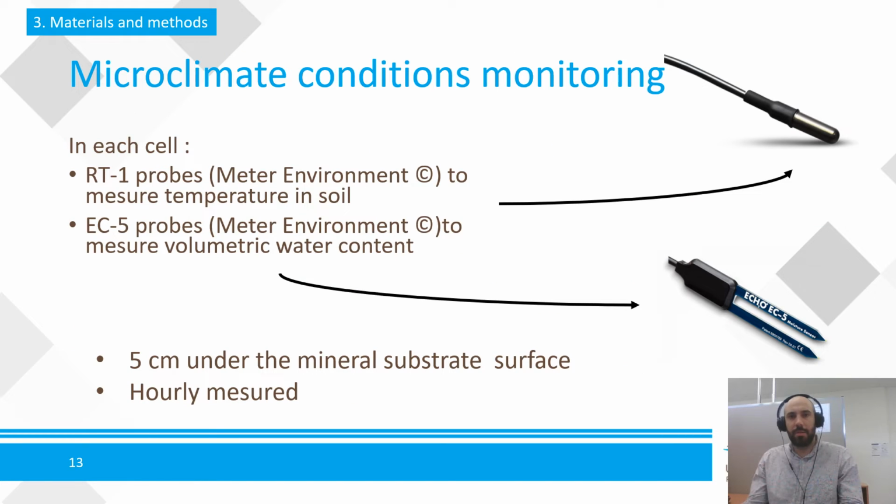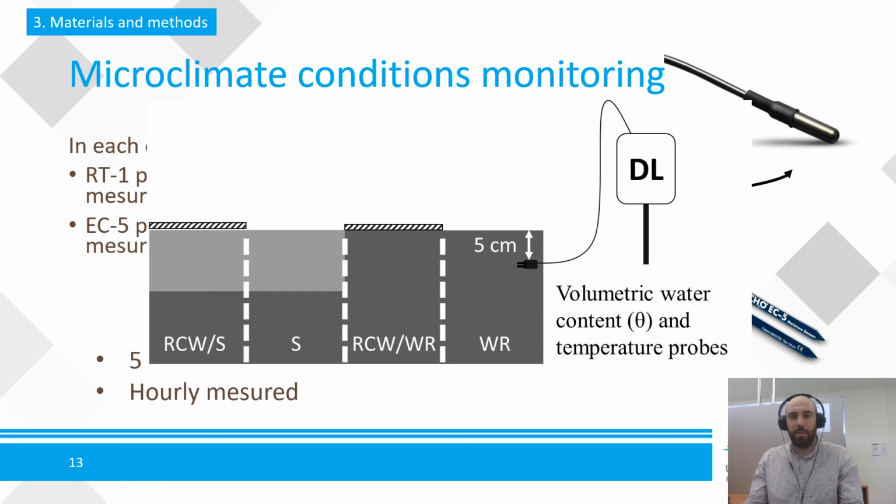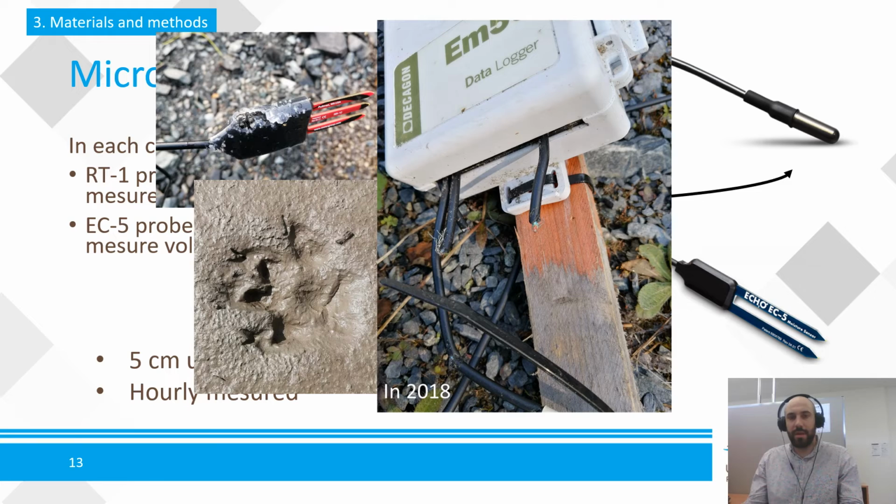We monitored microclimatic properties, such as volumetric water content and temperature of the soil, with some probes. The probes were installed 5 cm below the surface of the mineral substrate, and the data loggers measured these 2 variables hourly. In 2018, we had a loss of data because of the destruction of our monitoring device by animals.